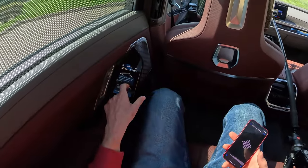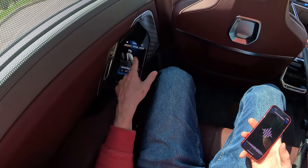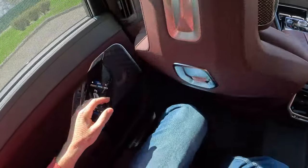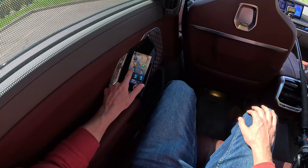Now, unfortunately, when the driver's seat is in my comfortable position, I can't lower the seat. I don't see a way for me to adjust the driver's seat from here, which is a bit frustrating. So I actually have to reach up, I guess even get out, and move that seat forward. Okay, now I've moved that seat forward, so we should be able to open the display.